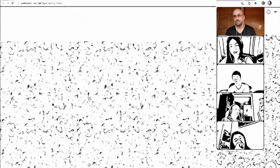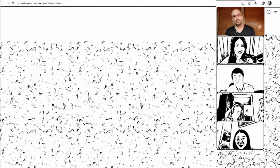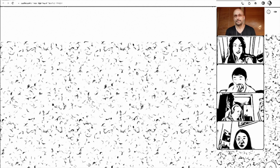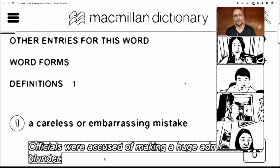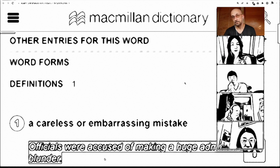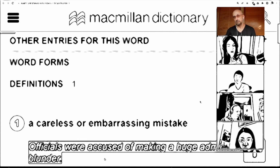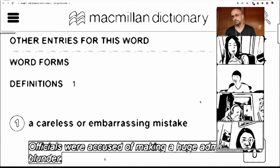Have you ever used the word blunder before, Lynn? No. Do you know what it means, though? No, didn't heard the word before. Let's have a look. I would like Lynn to read the Macmillan definition of blunder. Thank you. A careless or embarrassing mistake. Macmillan Dictionary, very nice indeed. Let's have a look at how we can use it in context. Not the best one out there, but good enough. Officials were accused of making a huge administrative blunder.